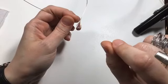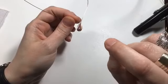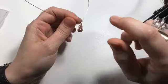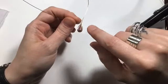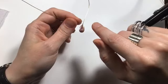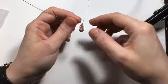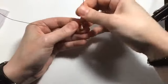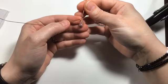Give yourself permission to let this be messy, because the wire is just an accent here. We're not really showing off our skills of herringbone wire wrap and how fancy we can do this. What we're doing is just using our wire as an accent as well as the structure. So give yourself a break with this. It does not have to be perfect. Now, for each one of these, I like to go around 3 times if possible.